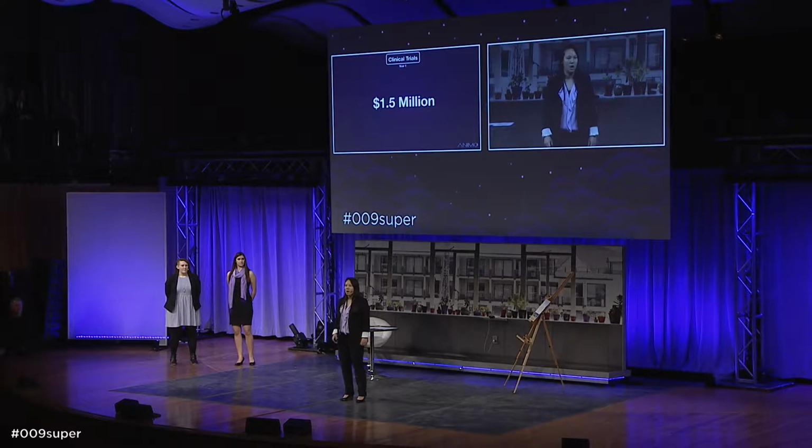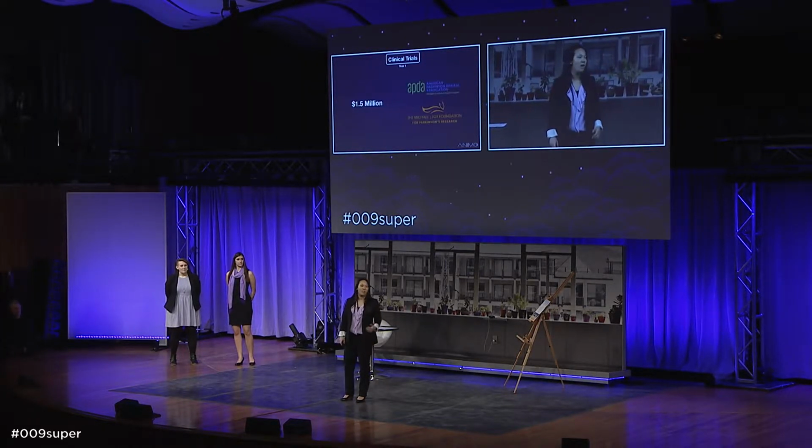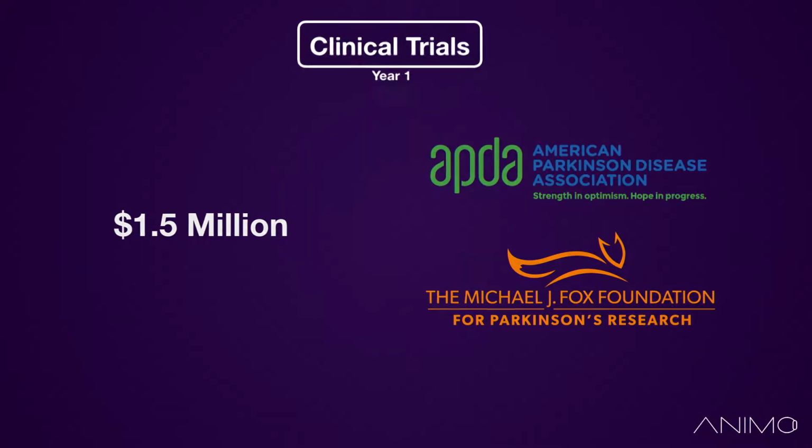We estimate that this will cost $1.5 million, but we plan to apply for grants and partner with organizations such as the American Parkinson's Disease Association and the Michael J. Fox Foundation to make this possible. After we finish running clinical trials, we'll begin the process of FDA approval, which we expect to take between 6 and 12 months.